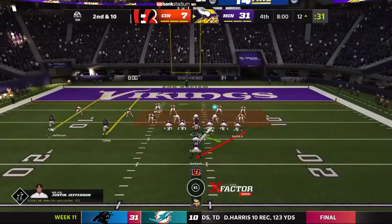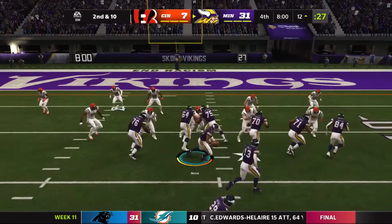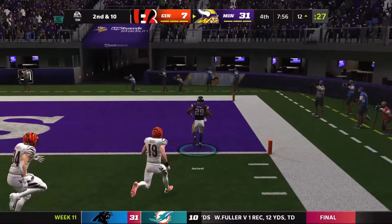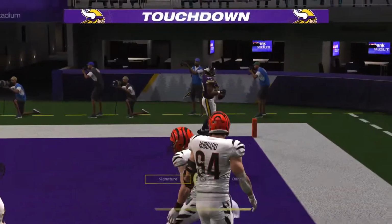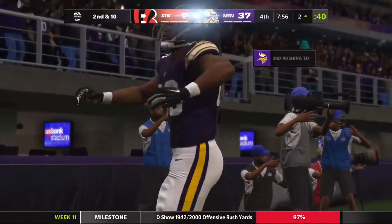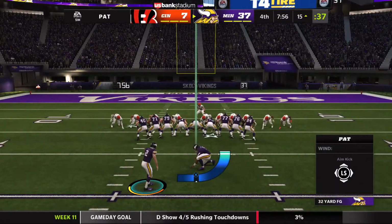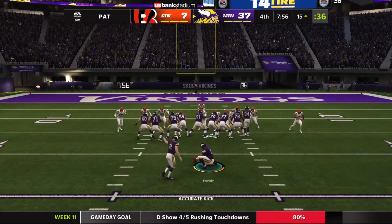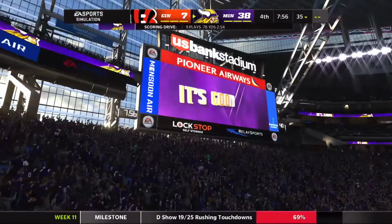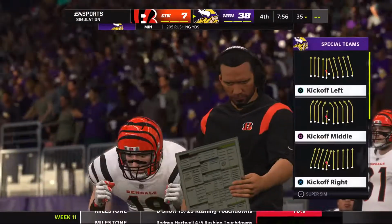So now 2nd and 10 after the incompletion on first down. Now a handoff looking right. And he'll get into the end zone. Touchdown, Minnesota. A 12-yard touchdown run. And the Vikings are about to make it 4 straight as they add to this fourth quarter advantage. The extra point by Sly is up and good. And that will extend this big lead.